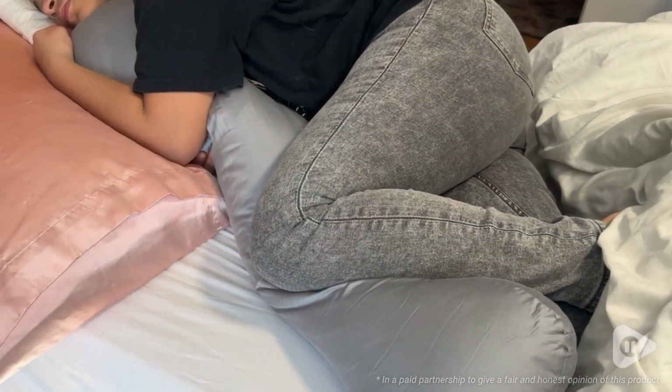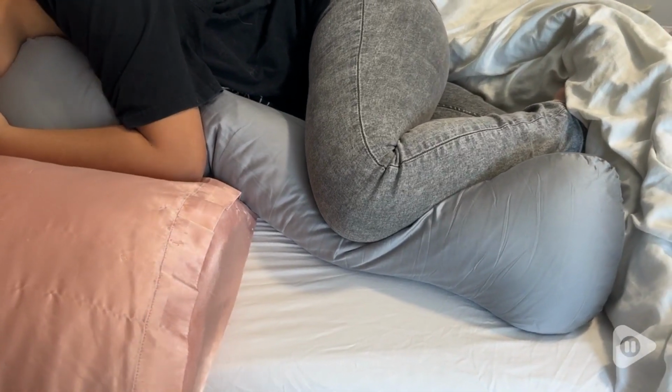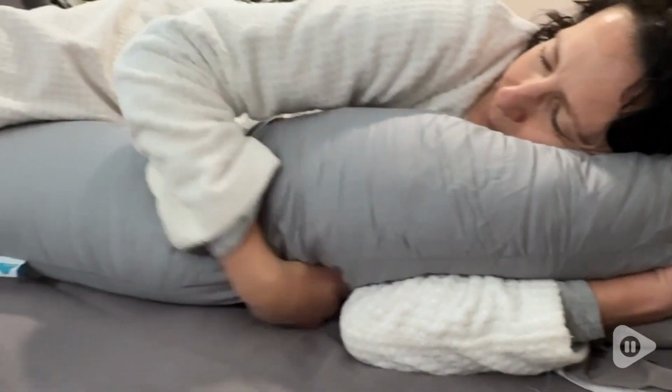Are you having some trouble sleeping? Then you want to consider this awesome weighted pillow from SleepCloud. This pillow is a 6.5 pound weighted body pillow that really helps me sleep so much better.